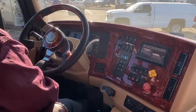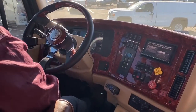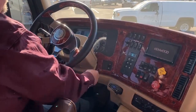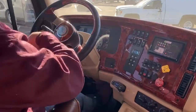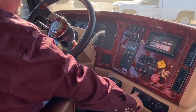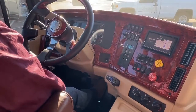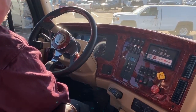This is the engine brake right here. So if we set it to low, that affects 3 of the 6, and if we set it up to high, that really slows us down coming through the Rocky Mountains when we find ourselves on a steep decline. In addition, here is our trailer brake here. Right here is the climate control. The gauges are pretty self-explanatory, so there's really no reason to get in too much depth in terms of them.